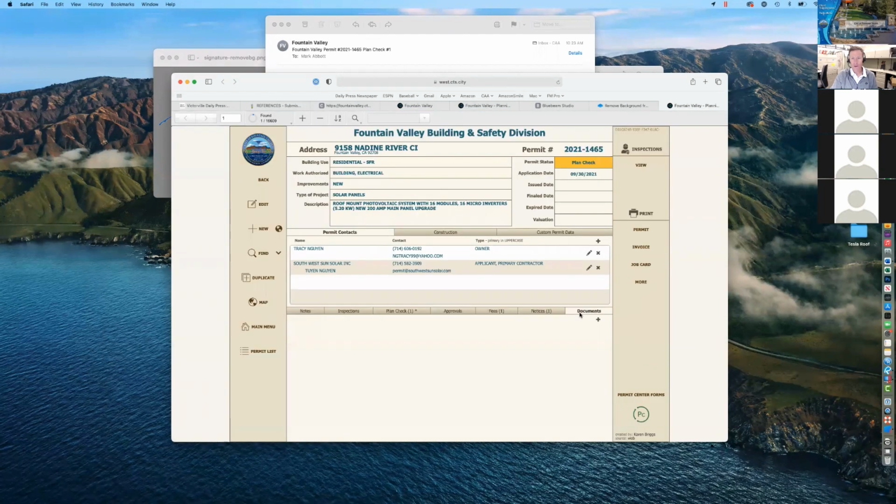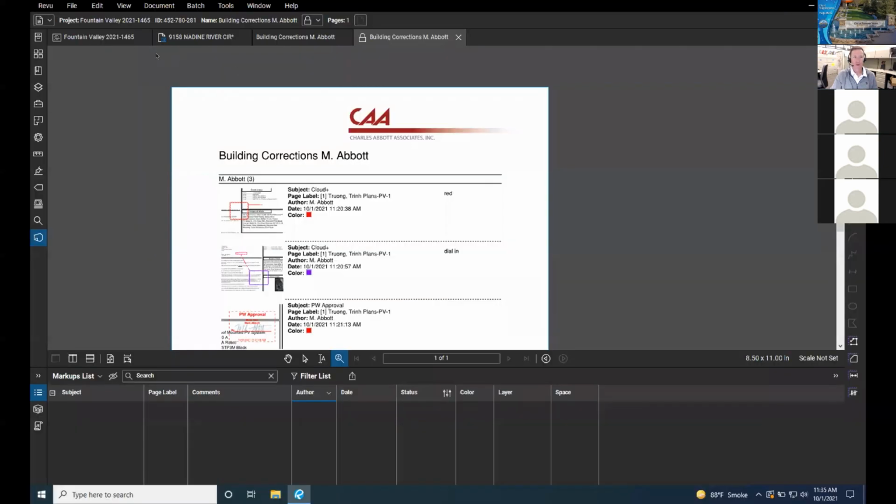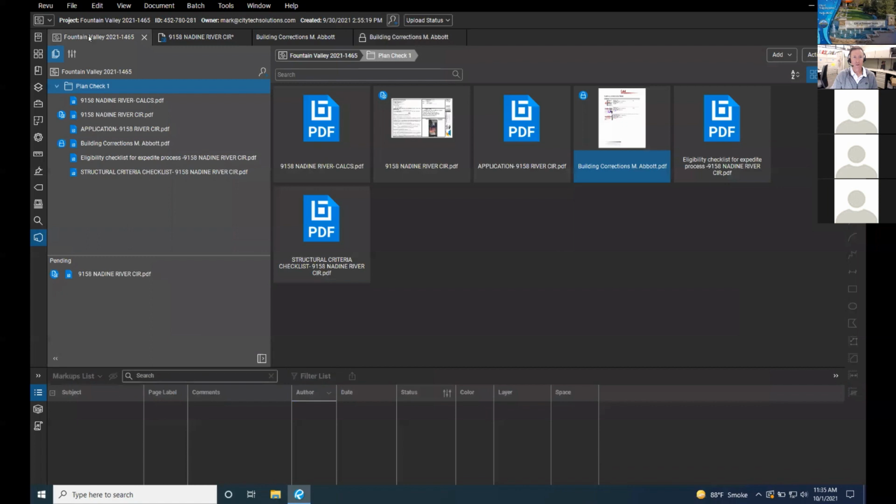Some of you were uploading your corrections or different documents to this documents tab. And so you can still do that, but you don't need to anymore. Now that you have access to Bluebeam, you can upload it right to that customer's folder, that plan check folder.